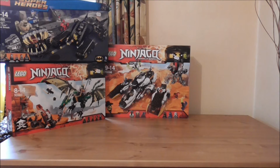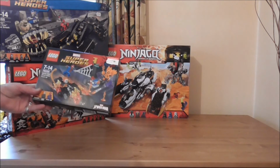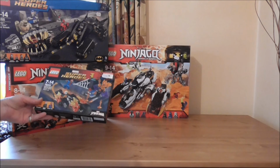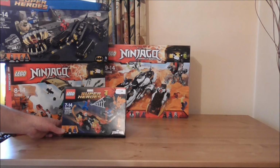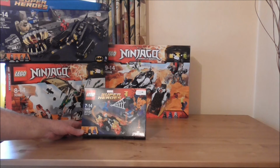I'll just stick with Ninjago. Oh no, these are from another store, so this is all from the warehouse. Got another Spider-Man Ghost Rider team up. I had one of these and I sold it to someone that wanted one, and meant to get another one and never did. So I bought this, and I just got one from my stepdaughter who's just been in the US, and so that was cool.